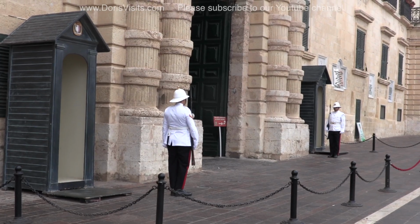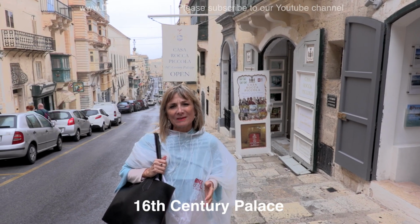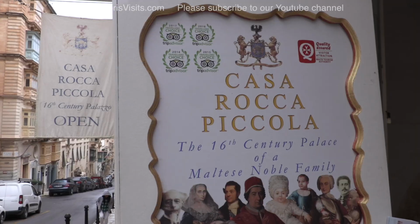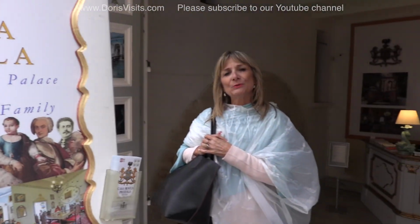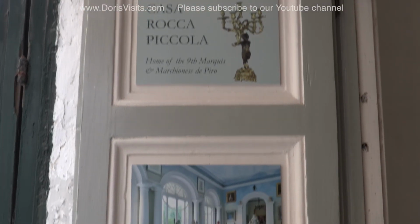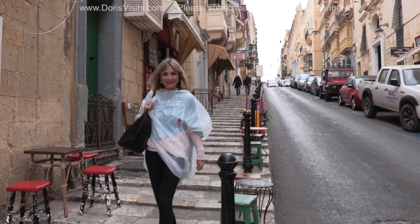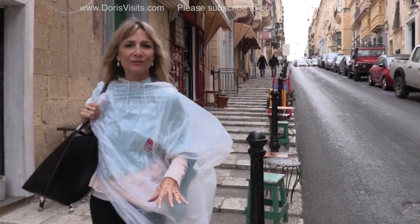Walking down the steps from St John's Co-Cathedral, we're passing the 16th century palace of a Maltese noble family on our way down to the harbour. If you want to have a look inside, it will be €9. You really have to concentrate coming down these steps. They're very shallow and it'd be easy to miss your footing.